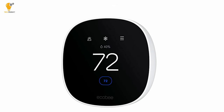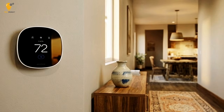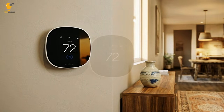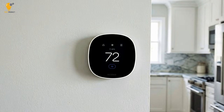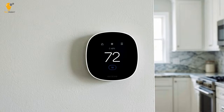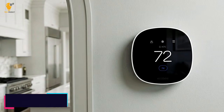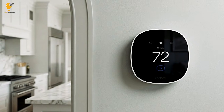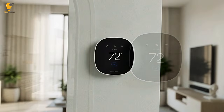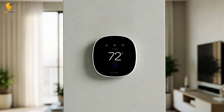Have you ever felt like you are throwing money out the window because your heater runs while you are at work? Getting the best Smart Thermostat is the smartest way to fix that. A modern climate control system can really change your monthly bills. Let's get started. One product that stands out in this category is the ecobee EB01 Smart Thermostat. This device is all about helping you stay comfortable while keeping your energy bills under control. It is designed to be a total climate control solution for a modern home.